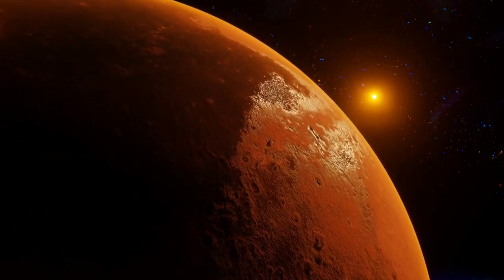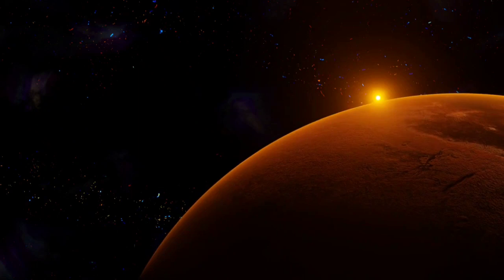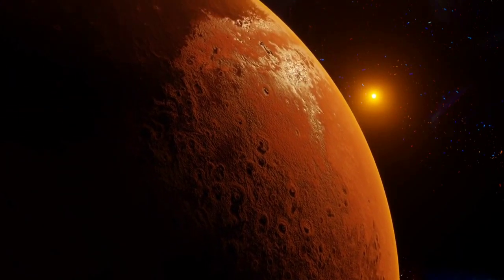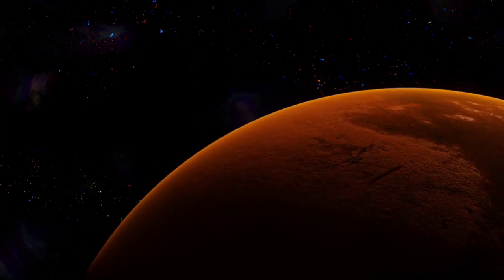OK, it seems like a miracle. How many payloads are there? 7 payloads. 4 of them are going to see the sun directly. 3 payloads are going to do scientific research. What is Adithya L1 going to do? What are the results we are going to get?